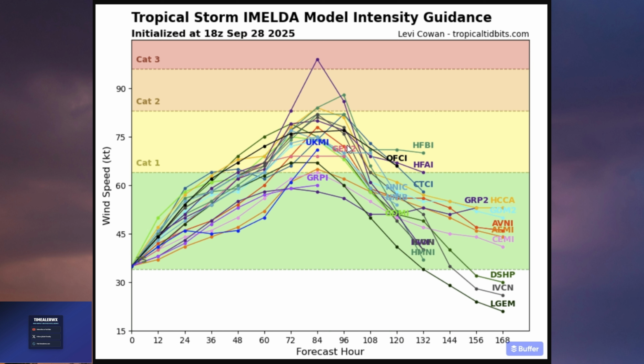Once it reaches the point where it's going to start to recurve, some lighter shear and warm waters will help contribute, and divergence aloft will help sustain the system in the face of some moderate wind shear. But usually when storms get to a point where they're going to turn, they may move into more favorable conditions for a short period, and I think that's what's going to happen here.